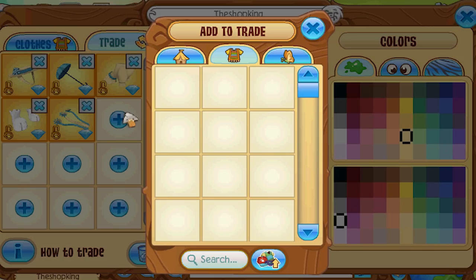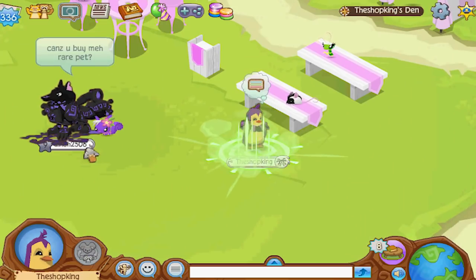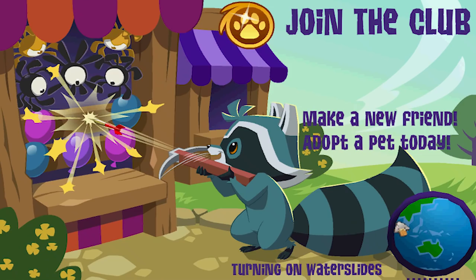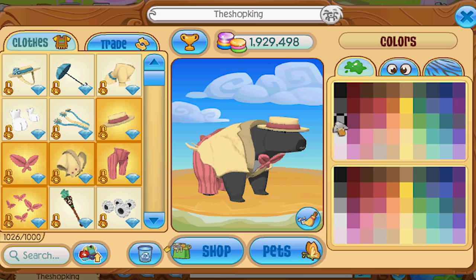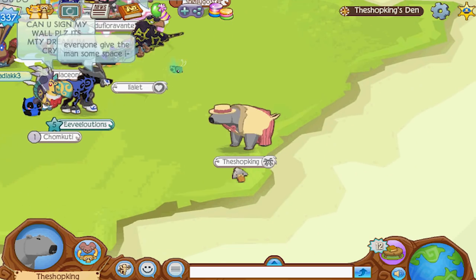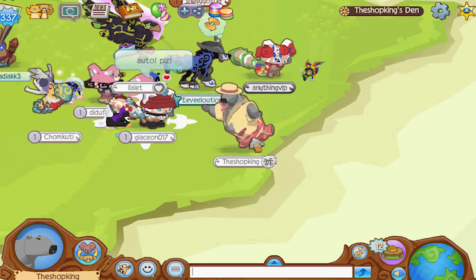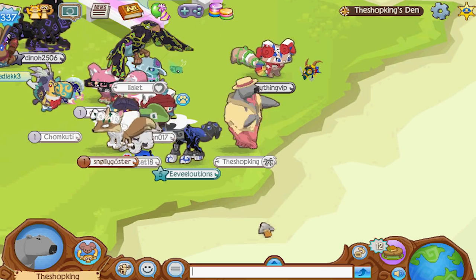I'm gonna put all this stuff on trade so people can check it out. Buy my rare pet. I wonder if it's that squirrel. Let's see. Oh, I'm gonna do a squirrel. 450! Sorry. That's a little bit much. Oh, look at this polar bear. Oh my god, this is great. Oh, this is funny. Oh my god, look at his pants! Oh, that's good. Oh, man.